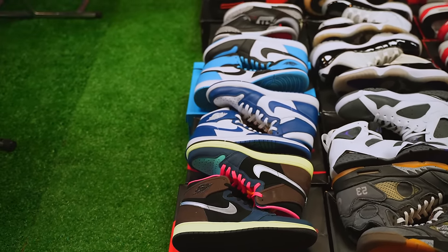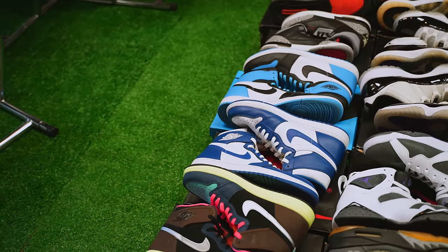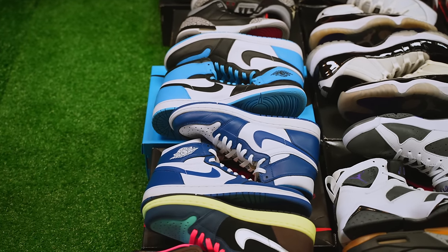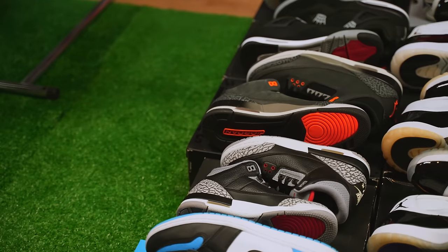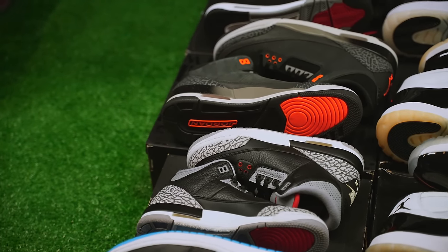Storm Blues, like Jake said, a great shoe, Jordan 1 colorway that still holds its value. And if you can't afford that Union 1 price for the Storm Blues, it's definitely a good alternative. The quality and overall colorway is just great. Love to see a GS shoe go out, especially those Black Cement 3s. Hopefully the person who gets them enjoys them, beats them to the ground.